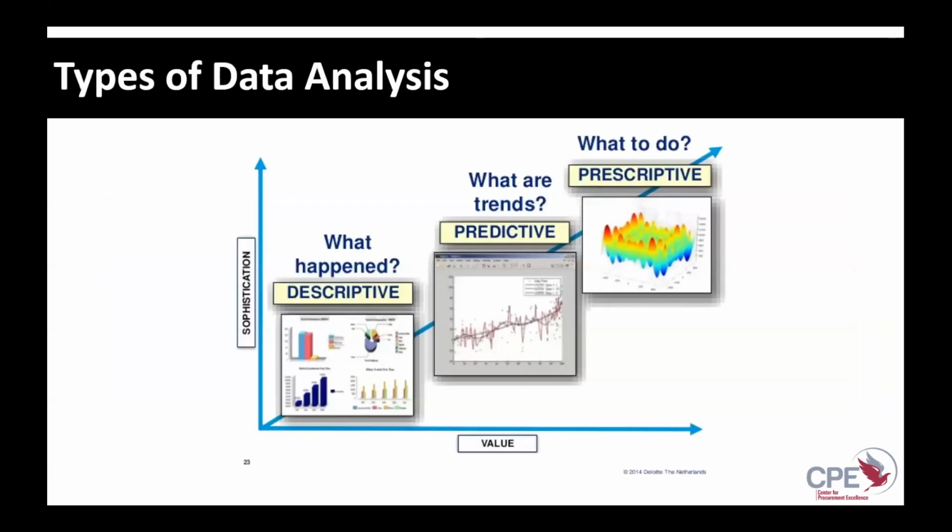So when we think about different kinds of data analysis, there's a couple different ways to think of it. There's really three main categories. There's descriptive data, in other words, that describes what happened previously. So an example of that is last year, we conducted 95 procurements for a total dollar value of this amount of money. That would be descriptive data about historically what you've done in the past.